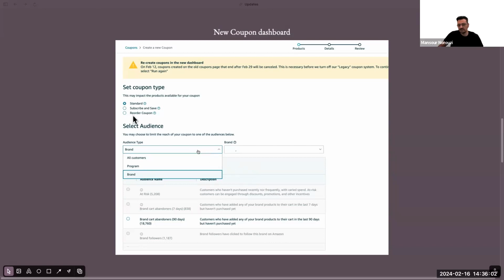And actually, this reorder coupon also is good. This is for audiences that have ordered from your brand for that product. Now it is time for them to reorder. So it's kind of getting to the point that they have to reorder, but they haven't. It is targeting those audiences, which is pretty good.